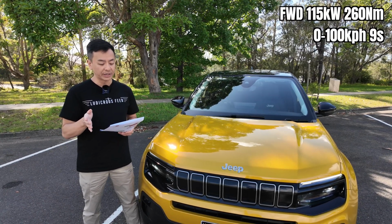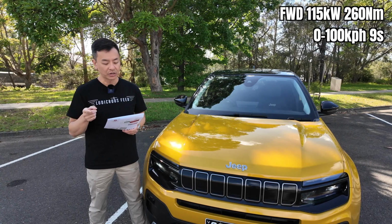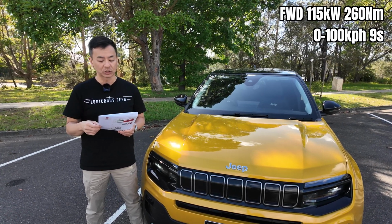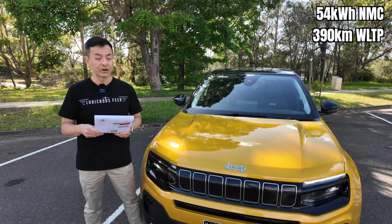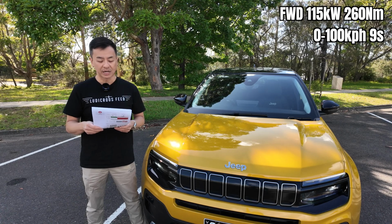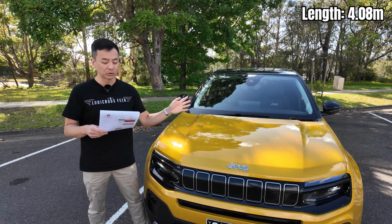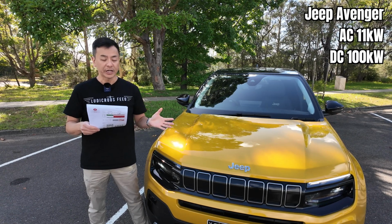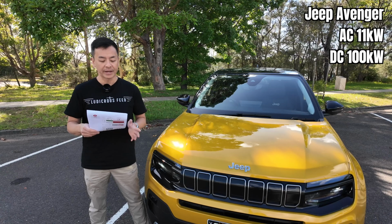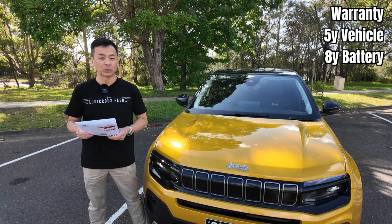Front wheel drive motor, 54 kilowatt hour NMC battery. It's got a maximum power of 115 kilowatts, 260 newton meters of torque. It's got a 390 kilometer WLTP range, 0 to 100 kilometers an hour in 9 seconds. And it's 4.08 meters in length. We'll do a walk around of the car in a second. Charging speeds, 11 kilowatt AC, which I proved last night, charging the car up, and 100 kilowatt DC. It's got a 5-year vehicle and an 8-year battery warranty.